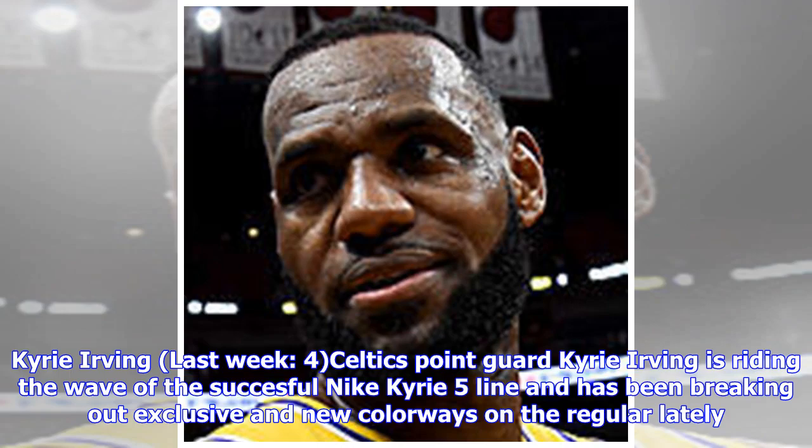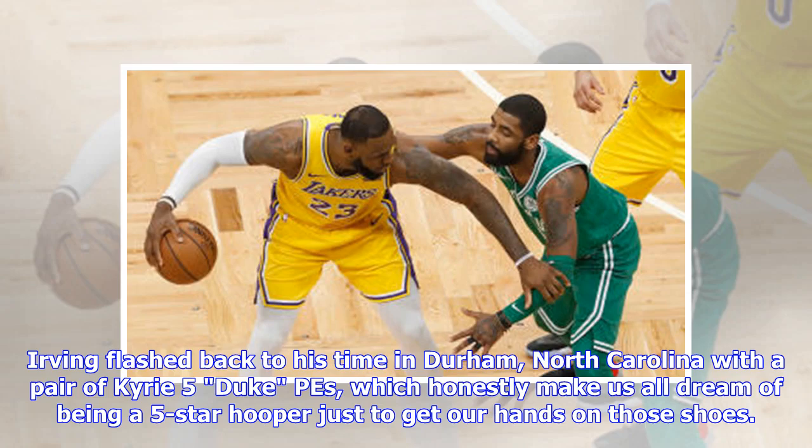Kyrie Irving, last week, 4. Celtics point guard Kyrie Irving is riding the wave of the successful Nike Kyrie 5 line and has been breaking out exclusive and new colorways on the regular lately. Irving flashed back to his time in Durham, North Carolina with a pair of Kyrie 5 Duke PEs, which honestly make us all dream of being a five-star hooper just to get our hands on those shoes.